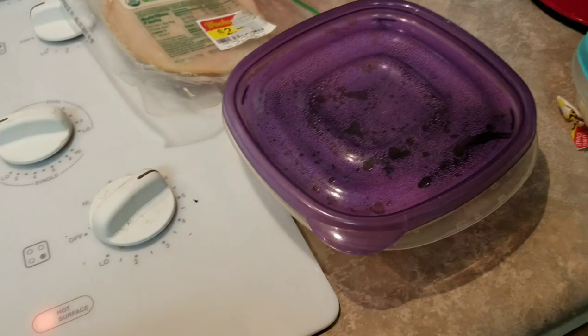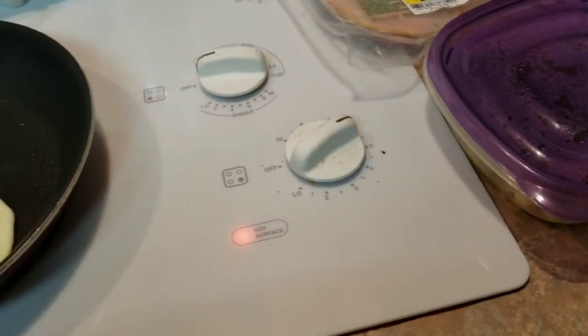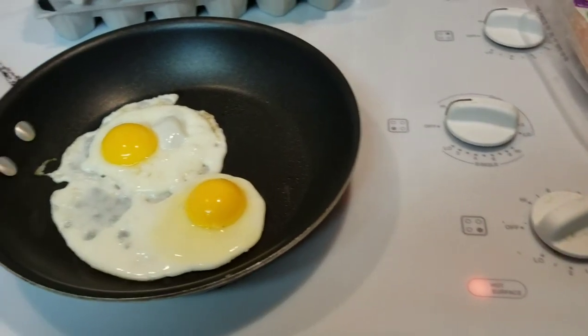So, kind of looks like a hodgepodge, but it's about 600 calories. So, that's about half my calories for the day. And I think it's going to be good.